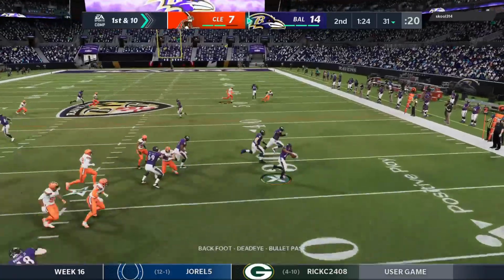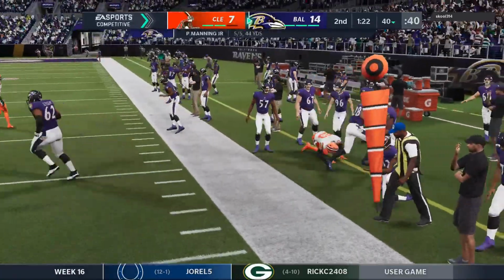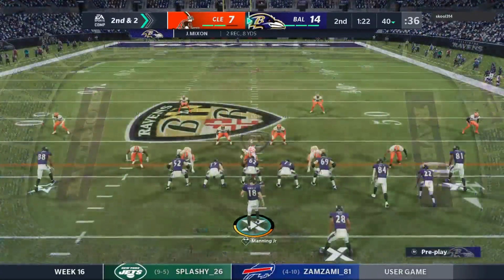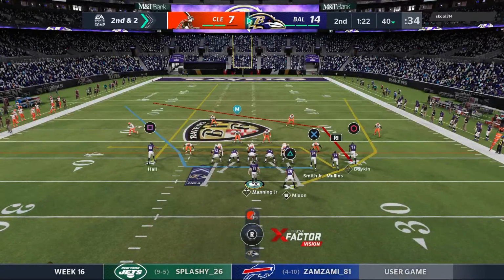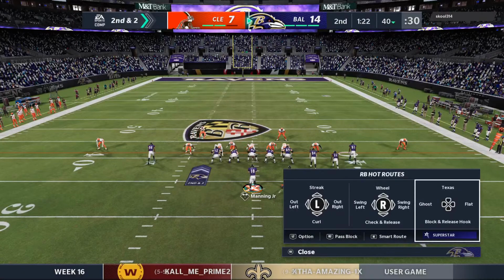They'll drop to throw. They'll set up the screen here to Mixon. And he'll go out of bounds, it looks like right at the 40. For a second there, I thought that might break big. Screen pass, looked like it was coming together, looked like there was an opening. Still, ended up with a solid game.